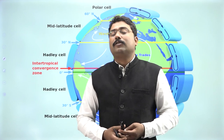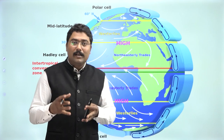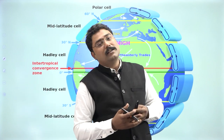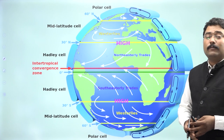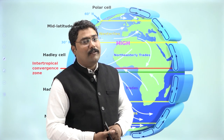So, we know the general circulation of atmosphere consists of three sections, that is the temperature belts, which lead to the formation of pressure belts, and pressure belts lead to the movement of wind. So, as you can see, this general circulation of atmosphere is also known as tricellular model or meridional circulation.